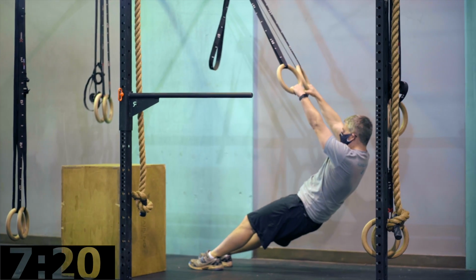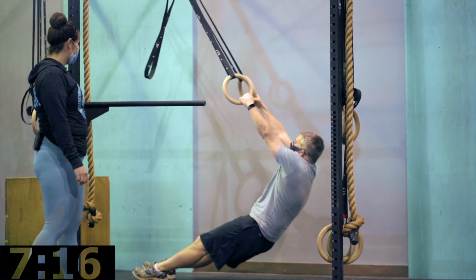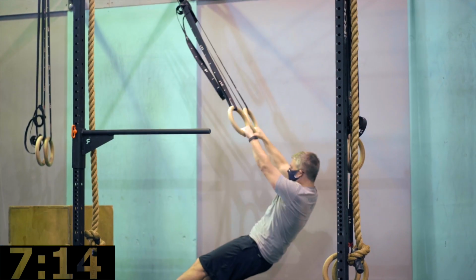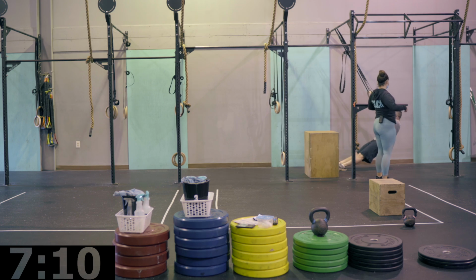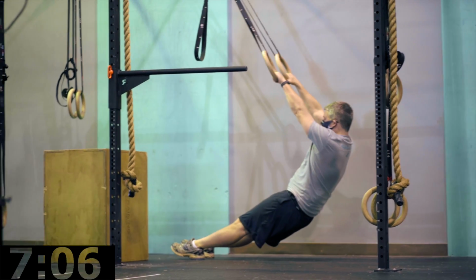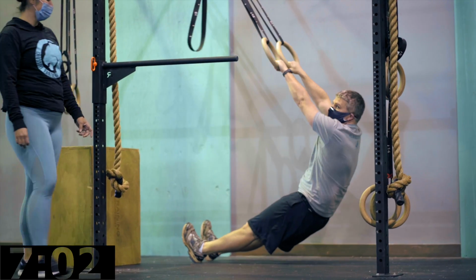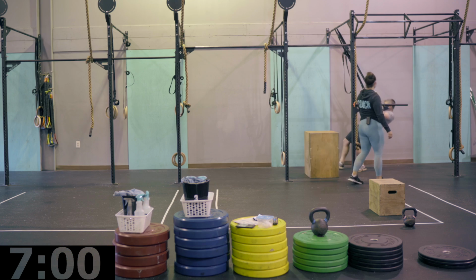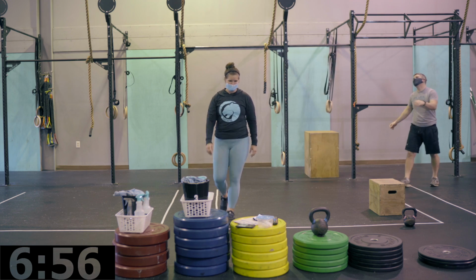9, 10, 11, 12, 20 seconds, yeah. You can walk your feet back. 13 if you need to, 14. So try not to use those hips so much. Pull the shoulder blades together, 16. 17. You quit looking at the clock. All right, 17. Now you got a minute to rest.